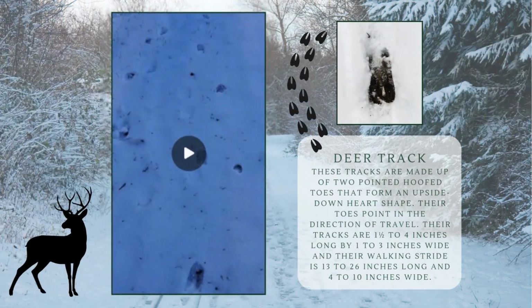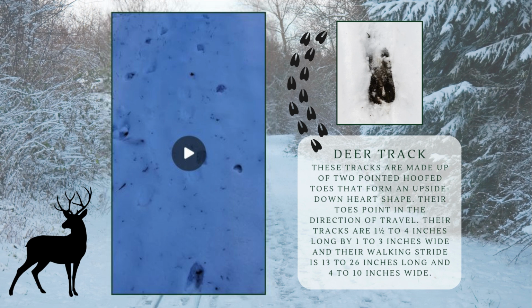Deer track. These tracks are made up of 2 pointed hoofed toes that form an upside-down heart shape. Their toes point in the direction of travel. Their tracks are 1.5 to 4 inches long by 1 to 3 inches wide, and their walking stride is 13 to 26 inches long and 4 to 10 inches wide.